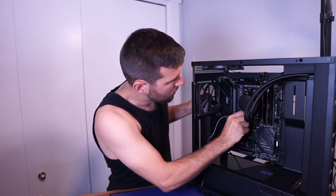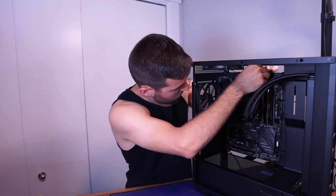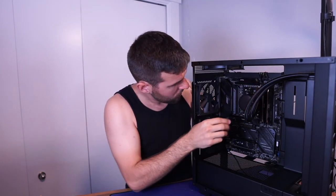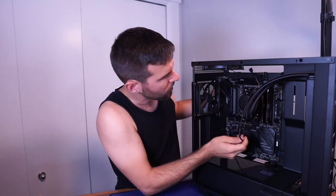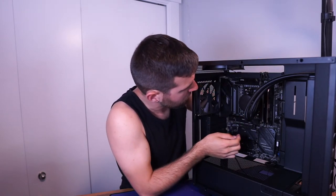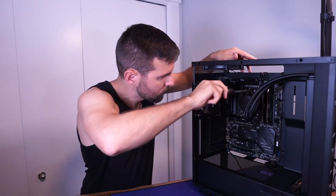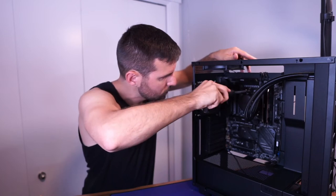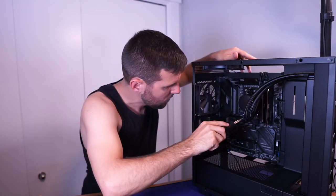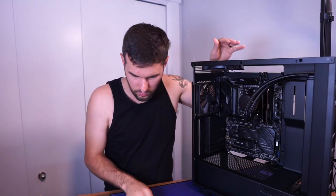All right, got that started. Run this to the back right here. Actually, you're gonna run it around into the back, I think. That looks good. That looks better. Okay. We're gonna tighten these down. Okay. That's all the way tightened. Feels pretty good. Okay.